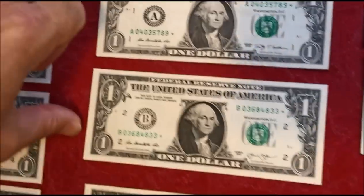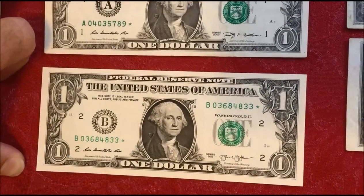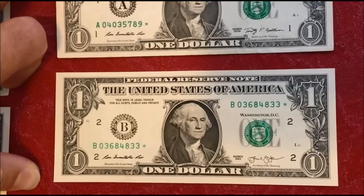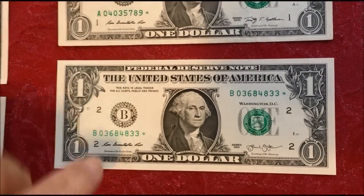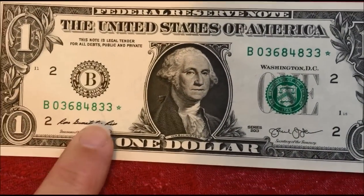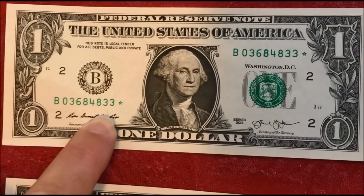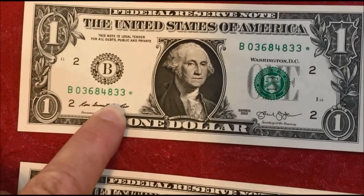Then the next thing is when the mint goes through the dollar bills and they find errors, they'll pull them out and destroy them. They'll record that serial number, and they'll issue a brand new sheet that they'll print with star notes. So what this indicates is that when they printed this serial number the first time, there was something wrong with the bill that was bad enough that the mint decided not to put it in circulation, destroyed the bill, and then printed out a sheet of star notes that had various numbers on them.